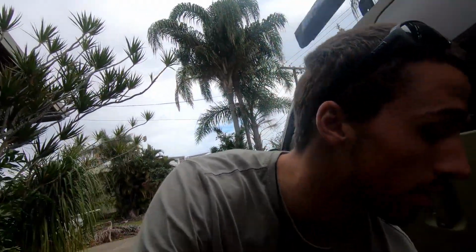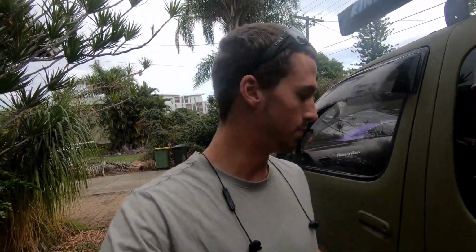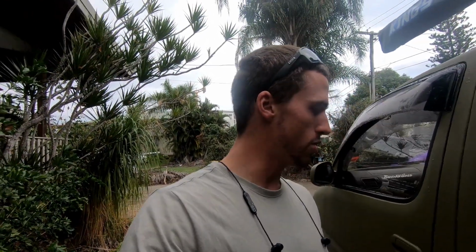Just finishing packing up the van now, the car, and I'm gonna head out to a place called Denham, and there's about four waterfalls, I believe, in a row that you can abseil down, and some pretty cool ones. So hopefully it hasn't rained too much that everything's slippery, but at the same time the waterfalls should look pretty specky. So yeah, let's get on the road and get out there.